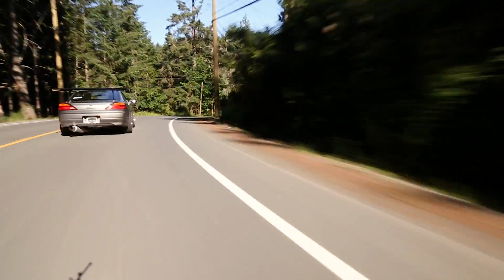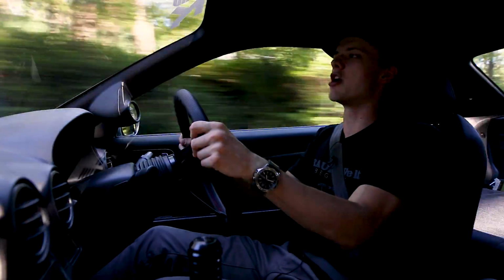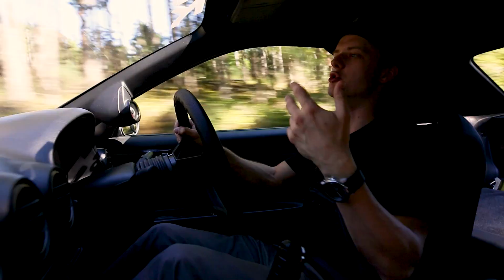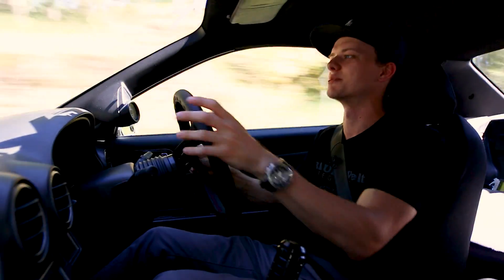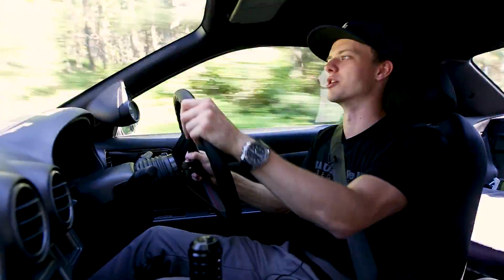If you're kind of wondering and you're looking at importing an S-chassis, or any car for that matter, that is similar to an S15, and you're worried that if you don't drive the car first, you might not like it or something, just take my word for it, please. You will not be disappointed by your S15 when you go and drive it. They pretty much just nail everything.